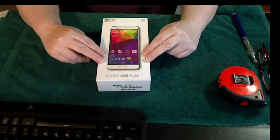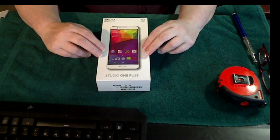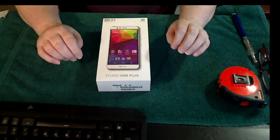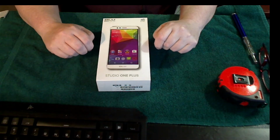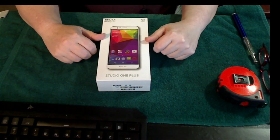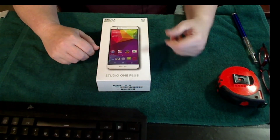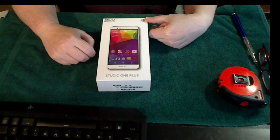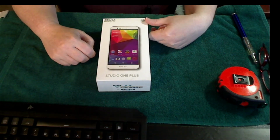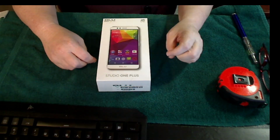This is a GSM phone. This will not work with Verizon. It will not work with Sprint. It will not work with any carrier that is CDMA. This will only work with GSM carriers like AT&T, T-Mobile, and any other carrier in the world outside of the United States, because the entire world works on GSM. It does work on 4G, LTE speed, bands 2, 4, 7, 12, 17, and Cat4. And it works on 3G as well, at 850, 1700, 1900, and 2100 megahertz.